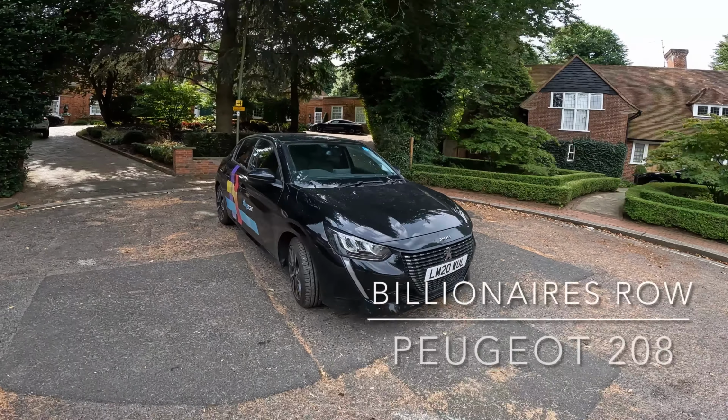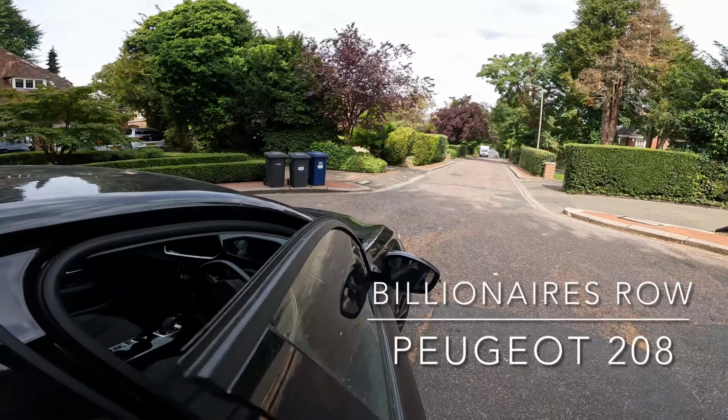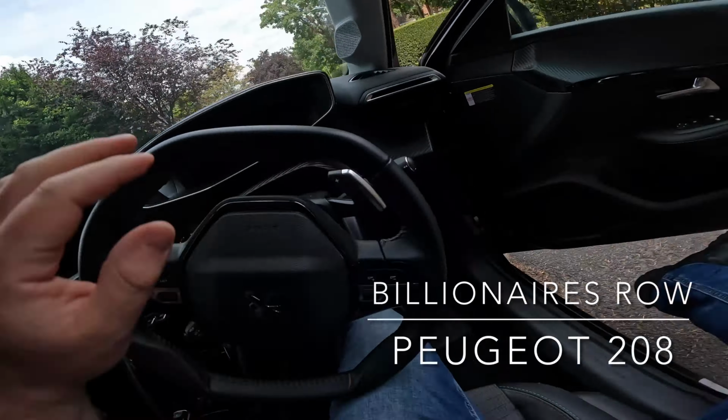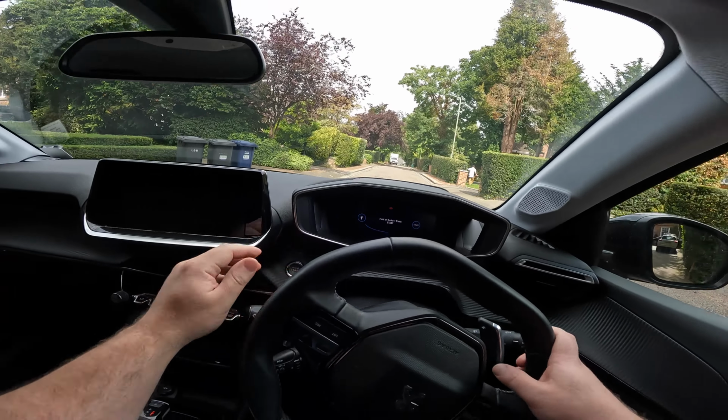Hi guys, today we have the Peugeot 208 and I will be taking this for a point of view test drive in Hampstead Garden Suburb in Northwest London on a super wide angle.